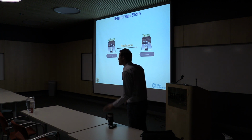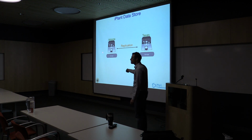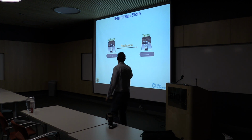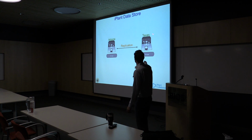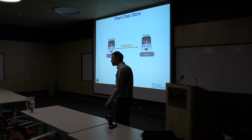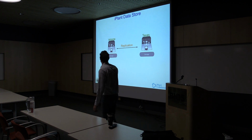In terms of a little bit about the architecture of the iPlant DataStore, we do have a bunch of servers here at the University of Arizona's data center that comprise the iPlant DataStore, and these are getting replicated to iPlant's partner site at the Texas Advanced Computing Center. This replication is happening behind the scenes, so that your data not only has multiple copies here in Arizona, but it's also copied at multiple sites.